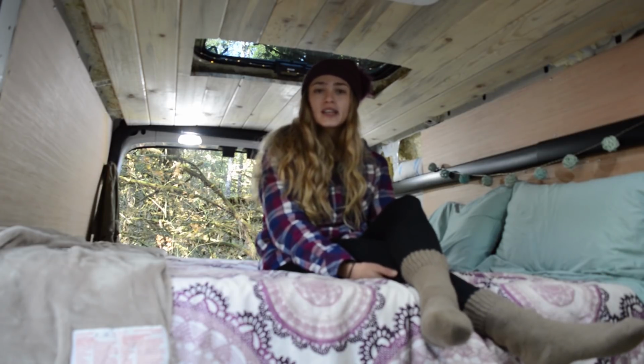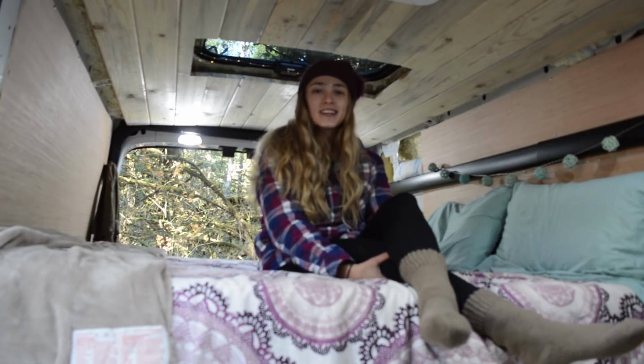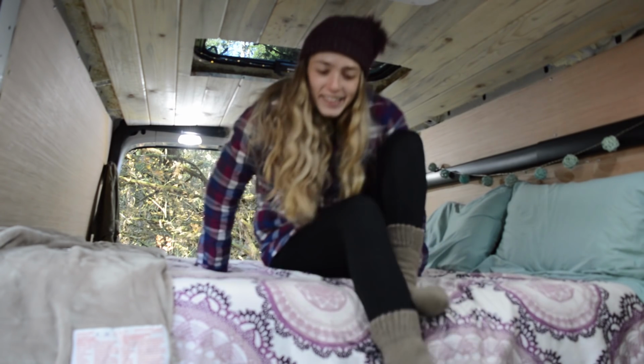Hopefully Wednesday we're going to continue with our build for another 1.5 to 2 weeks. Hoping I can get most stuff done, but then I'm hitting the coast, and whatever I don't have done, I'll just finish as I go. So I just wanted to show you a little bit of what it's like living in here right now. So come on, I'll show you guys.